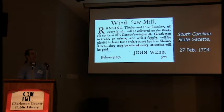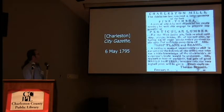And how do we know? Well, I'll tell you more about the African labor force. Here's another one from 1794. John Webb, who doesn't own the windmill, he's just the supervisor, the overseer at the wind sawmill. He is advertising ranging timber and pine lumber of every kind to be delivered on short notice at Mr. Cannon's windmill. Mr. Cannon's windmill, not sure exactly where that one was.